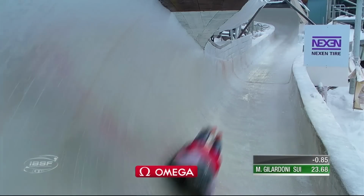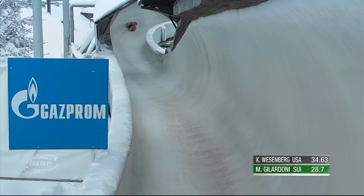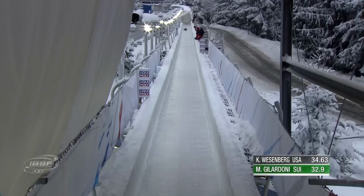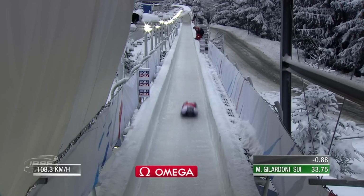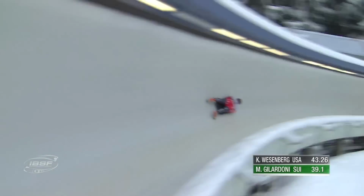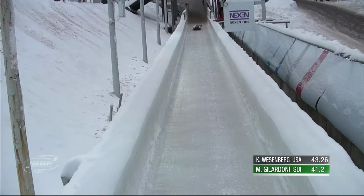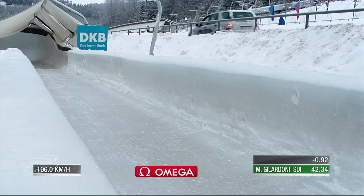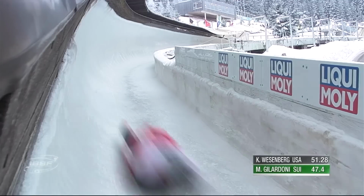It's really difficult to get a smooth, nice line out of corner 4. Corner 9, like you said, a key corner on the track. You want that early entrance into, that left-hand entrance into Kreisel. It's okay in Kreisel to let the sled be close to the roof. You can let it oscillate through the corner and be up there. You just have to control that third pressure.